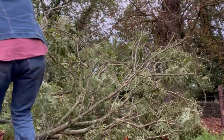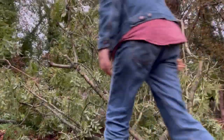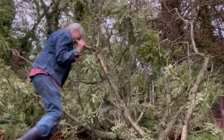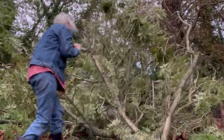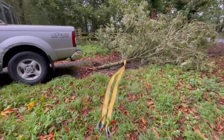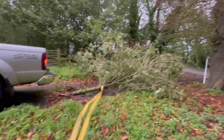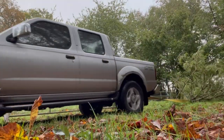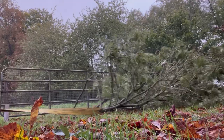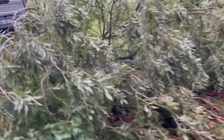Maybe this should go the other side. Back here anyway. I don't have my normal strength. So I'm gonna take the pickup, open this gate, and pull it into this field, so, get it off the driveway. Well, there she is, in the field.